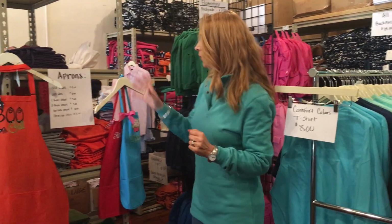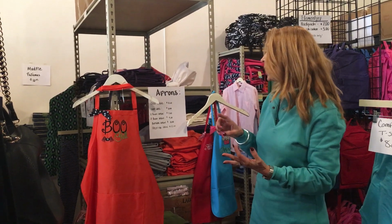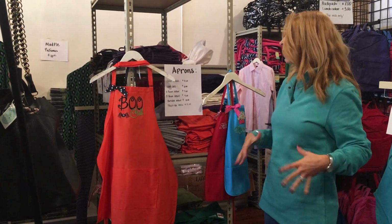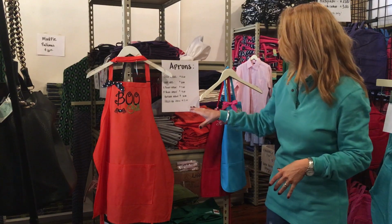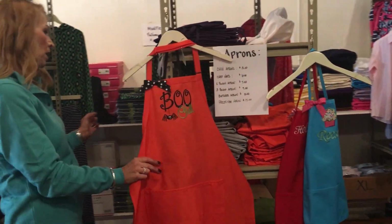We still have lots of really fun aprons. If you want aprons at great prices, the children's aprons are $5. Chef hats are $6. The 2-pocket aprons are only $7. The 3-pocket large or extra large aprons are $9. And then just a few other options there too. We've got some that are pre-stitched with some holiday sayings on them.